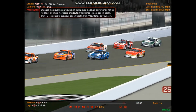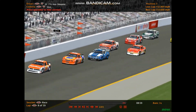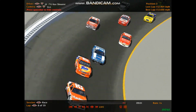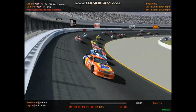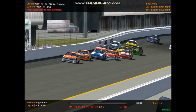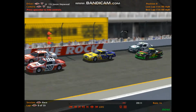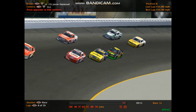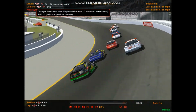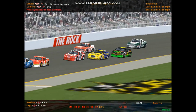Kev Shearer on the inside comes off turn number 4 here, and he looks low on Levi McIntyre. A pair of orange and white cars leading the field here. Shelton in the 4th position now. Jackson Hayward in the 15th car is moving through the field, and don't look now again, but Mr. Rockingham is moving up the field. That's Kyle Matthews, of course, in the 42 car, the Mellow Yellow Pontiac.